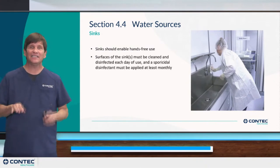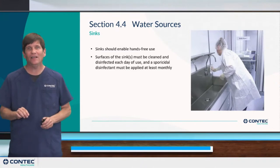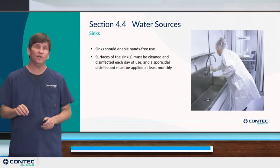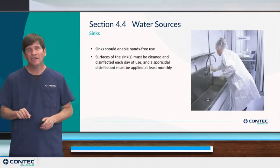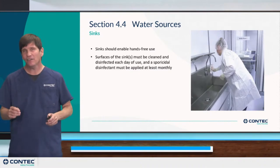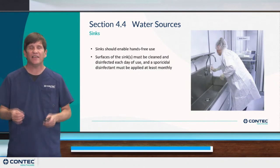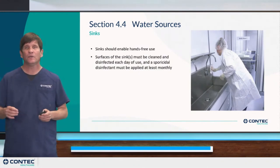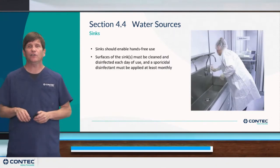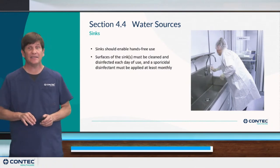You need to clean and disinfect the surfaces of the sink daily and apply a sporicidal at least monthly. So we're going to make sure we put into our protocols that we clean that sink daily. I would also, maybe when you're training folks on that, teach them to pay particular attention to the drain. The drains really are where some of the moisture lives, and that is where an opportunity for something to grow. So take a little bit extra time when you're scrubbing around or pouring disinfectant around that drain area. But you must do a sporicide at least monthly in that sink.